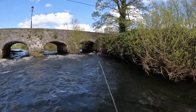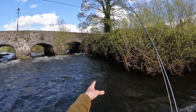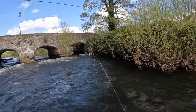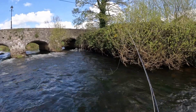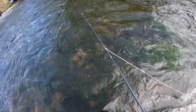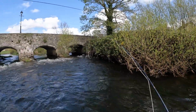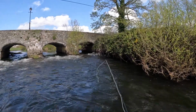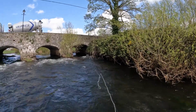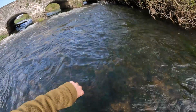There has to be a fish over there near that bush. Yes, there he is. Again, I dropped the nymph into just a little, you can see it just there about 3-4 feet this side of the bushes, just a little flat just along there. And there's another. Okay, and there may even be another. Yeah. Oh, a stickfish.